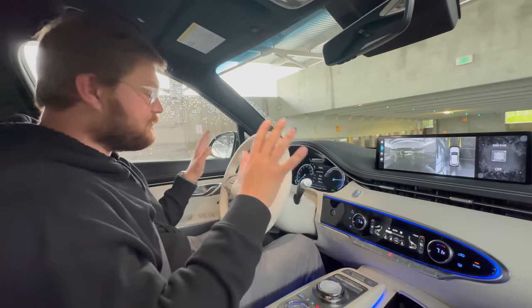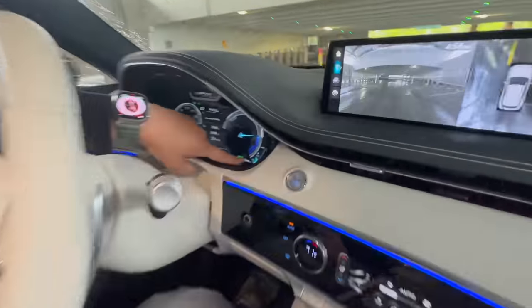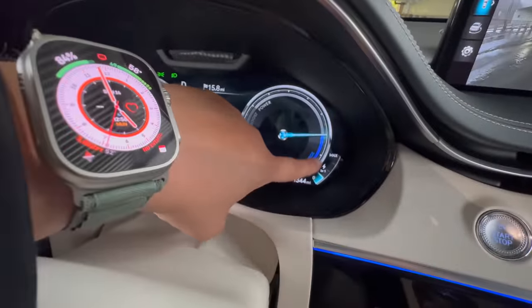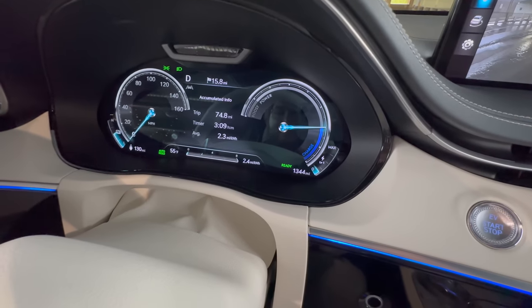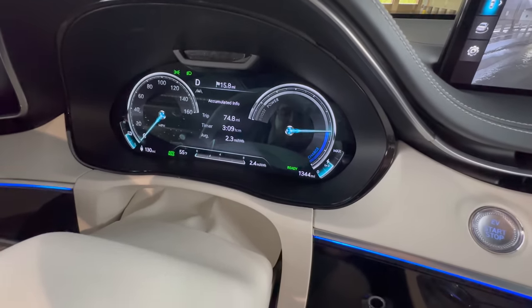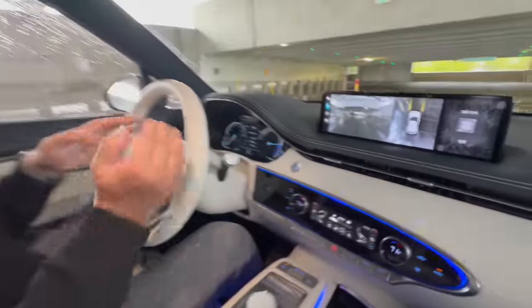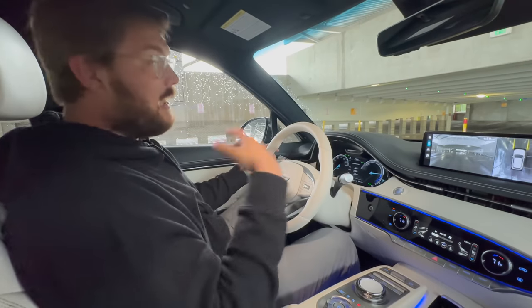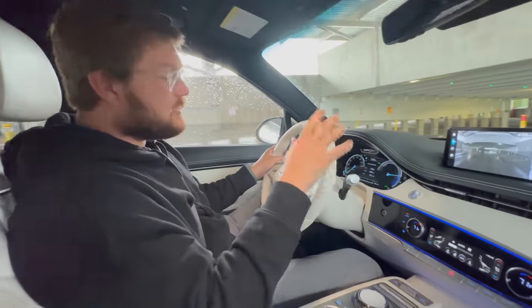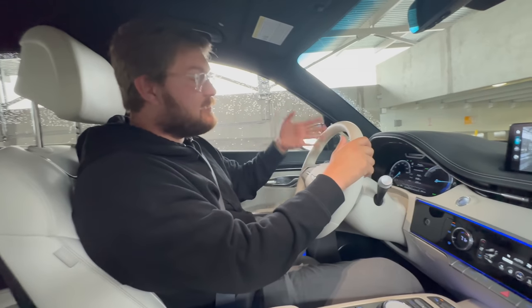So that works great. Preconditions pretty fast, love to see it. If you take a look here on the instrument cluster on this right gauge, you'll see a few different bars. Right now I can go from zero, this is your regen display, to level one, level two, level three, and iPedal. I really like how they have that displayed on the right side, what regen setting you have. Unfortunately, just like all the other Hyundai Kia Genesis products, you cannot default to iPedal.